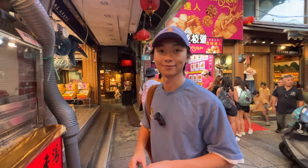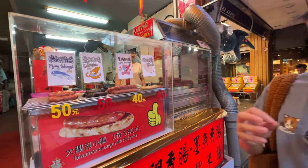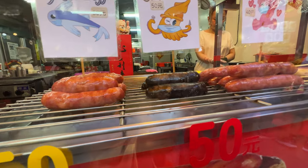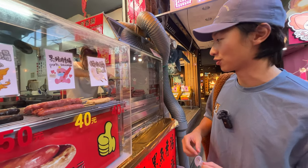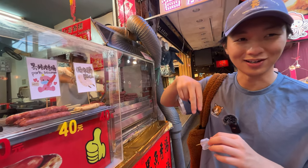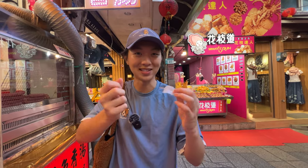Our next destination is Taiwanese sausage. I don't exactly remember how different it is compared to normal sausage, but today we're gonna try and tell you what it tastes like. She just put the sausage on the grill and she's trimming it a little bit, opening up the sausage, then the sausage bends and it breaks.